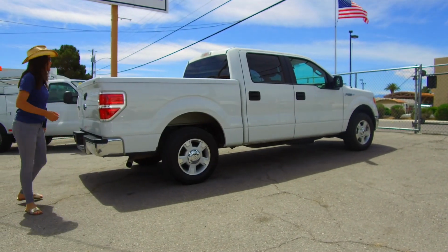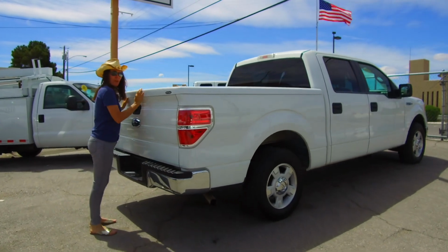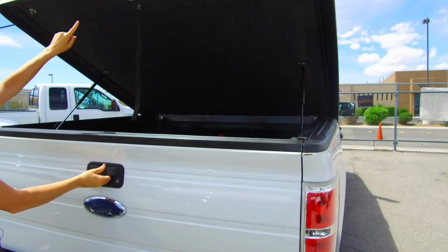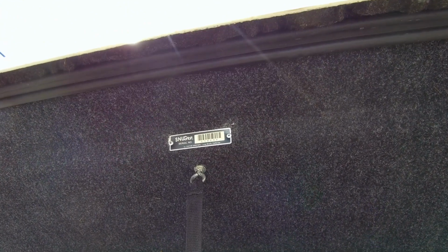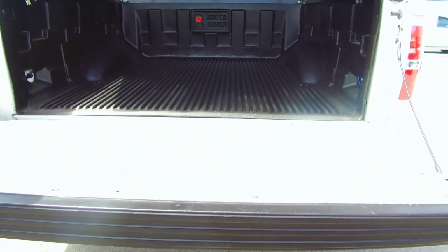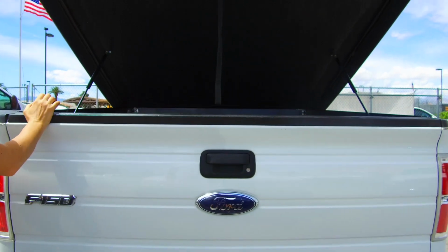This tonneau cover does have the keys with it. It has two locks on the top that you unlock. I currently have it unlocked, so I can just pop it right open for you. The gas struts take you right up. This is a high quality snug top tonneau cover, carpeted on the top. You've got a beautiful liner here. What a nice truck. Obviously that is a short bed.